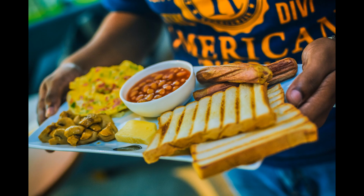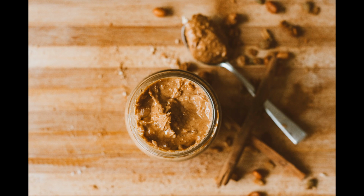Low glycemic index. Peanut butter has a low glycemic index, which means that it does not cause a rapid increase in blood sugar levels. This can help to prevent spikes and crashes in blood sugar, which can lead to hunger and overeating. Overall, consuming peanut butter as part of a balanced diet can help to promote satiety and prevent overeating. However, it is important to consume peanut butter in moderation, as it is a calorie-dense food that can contribute to weight gain if consumed in excess.